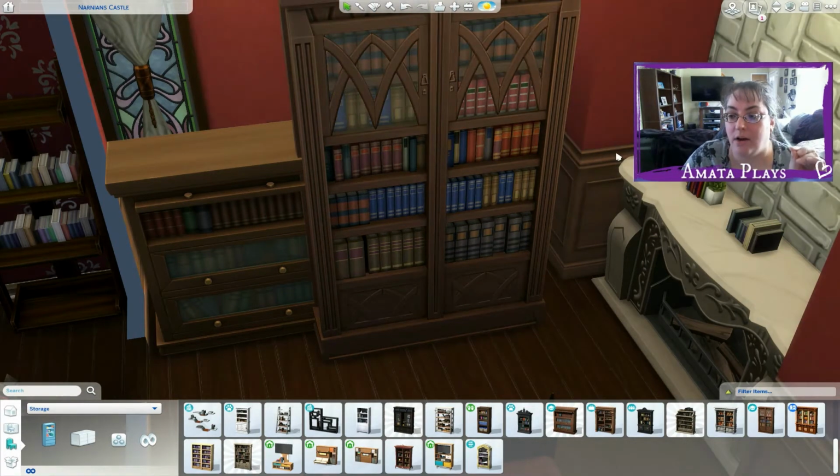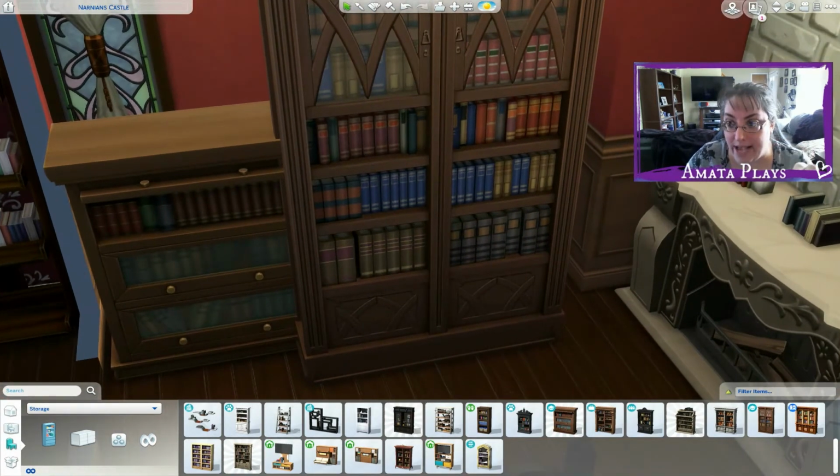You've got something going on there that makes them look natural. Even though you have what's clearly a bunch of books in a series or by the same publisher, it still works. I mean, it works. You're looking at a real bookshelf.